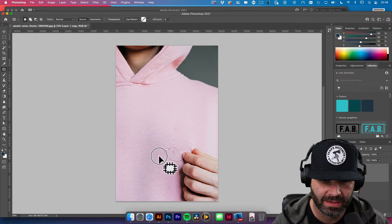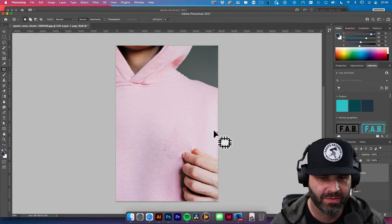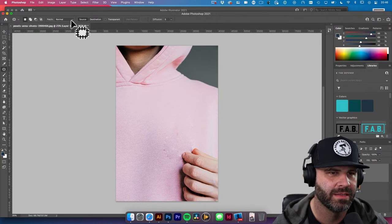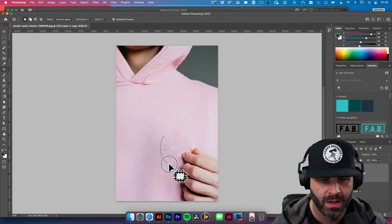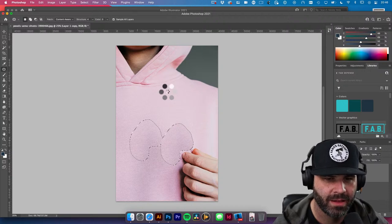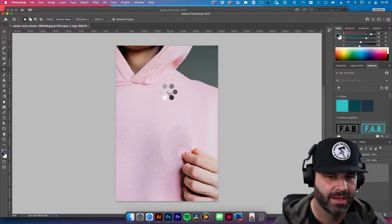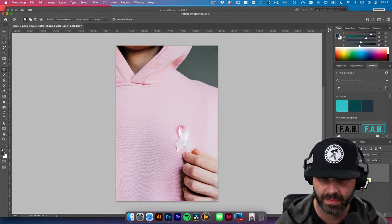Here we got some things that didn't turn out super great, so I might just click and drag around there and kind of clean it up. For whatever reason tonight, this looks terrible. Oh, it's because I'm on normal. Let's change it to content aware. We're learning all kinds of stuff tonight, you guys. That's better, but still kind of terrible. Let's try a different approach.